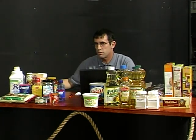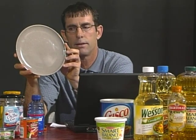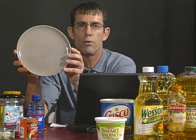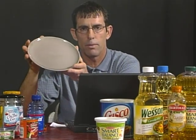You want to also use smaller plates. And here's an example of a 9-inch plate rather than those big 12 and 13-inch plates that are often used, because this helps control portion size. And when you go to restaurants, what's one of the first things that happens? They bring out a plate that's really huge with big portions on there, and that's just too much. So if you can use smaller plates, it'll help you reduce the amount of food you consume, which is healthier.